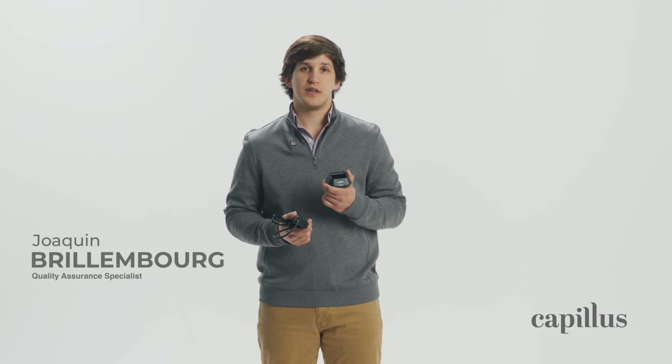Introducing our new docking station for seamless charging and ultimate convenience. Simply place your Bluetooth-enabled battery on the dock and it will be fully charged and ready for your next session.